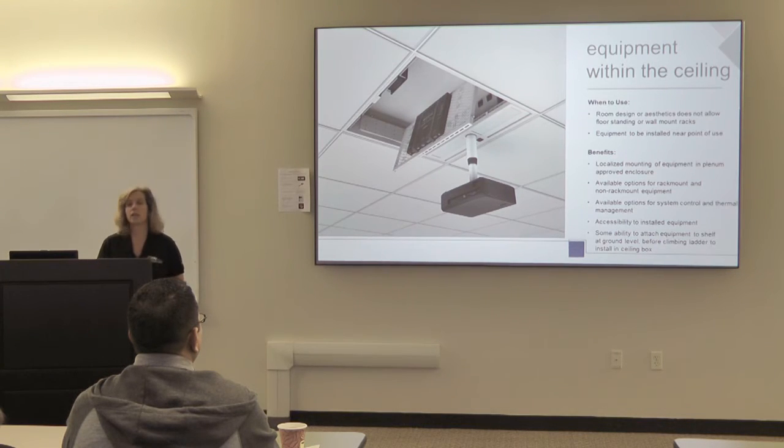Next, we have hiding equipment within the ceiling, otherwise known as ceiling boxes. This is an ideal solution when you need to have the equipment installed near the point of use, when the room design does not allow floor or wall racks, and when it is essential to have the equipment invisible to the user. People get nervous when they think about equipment being located within the ceiling.